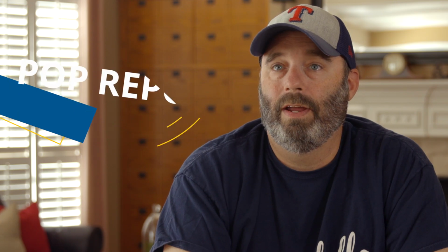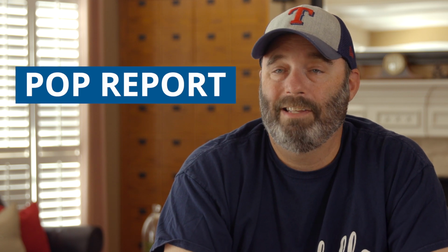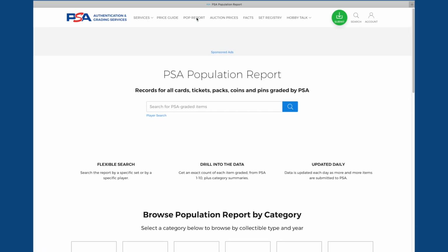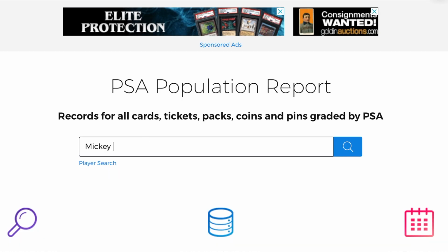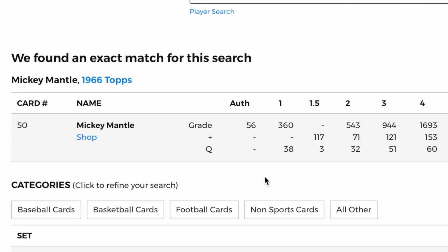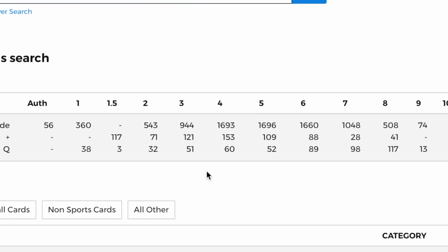So there's a term out there called POP report. That simply means population report. And if you look up on PSA or SGC or even BGS, you can find how many of that particular card have been graded. And it will break down how many in each grade, and you can tell how many are out there in the world.